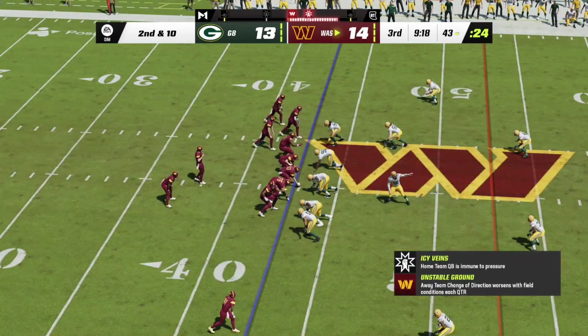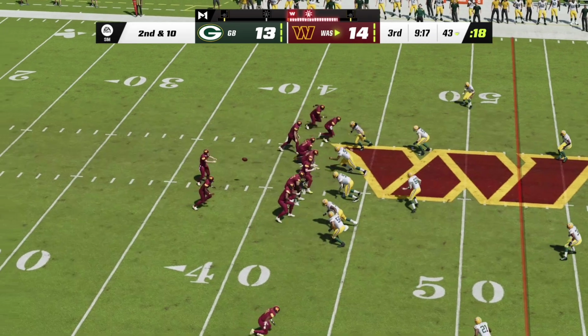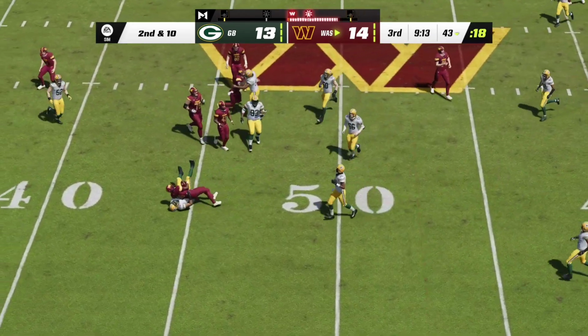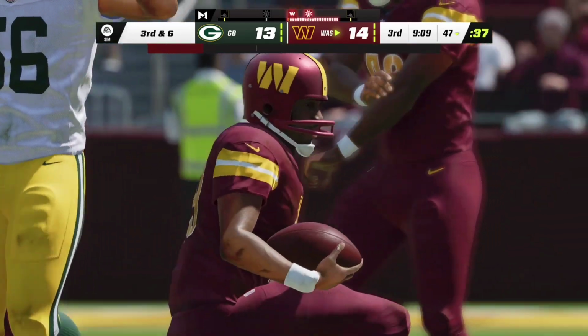So after the incompletion on first, now 2nd and 10. They'll look to throw. It's caught. Mitchell. 4 yards the gain, and it'll bring up a 3rd down.